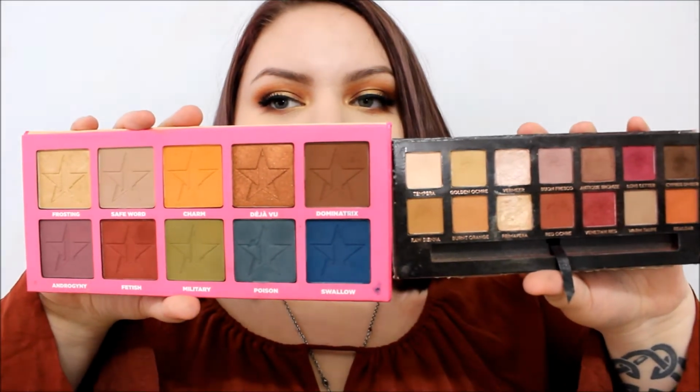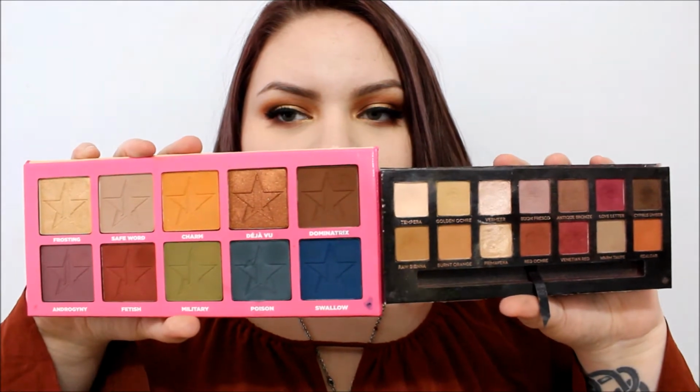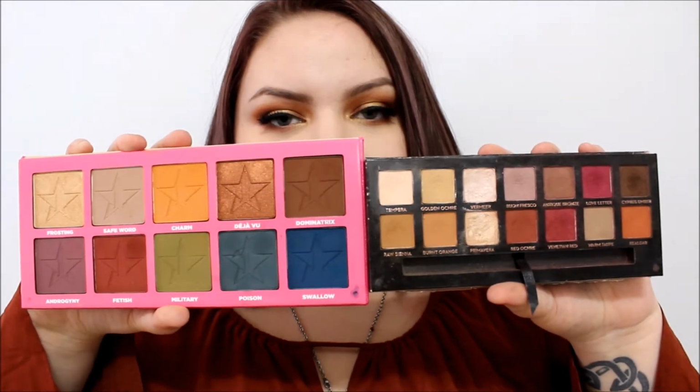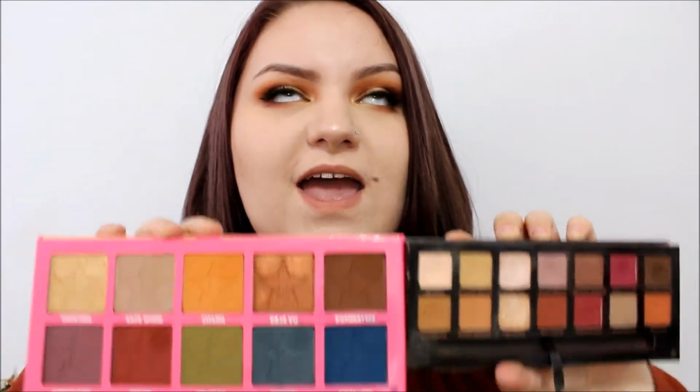Yeah, there's not as many colors. There's a hair on it. But the pan size is insane. So, I don't know. For size, that's how big this palette is. But yeah, this is also just an all-time favorite, the Modern Renaissance palette. I think this is really good. But the pan sizes are insane.